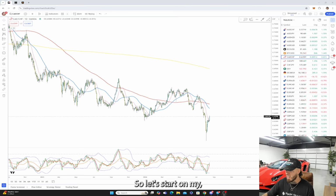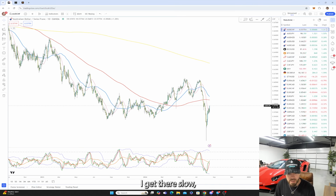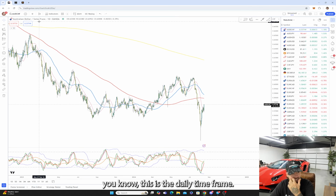So let's start. I'm gonna start going through the pairs, and some of them I might go through fast, some of them I might go through slow, just depending on what I see. And I'm gonna explain to you guys why I'm seeing things and what I'm seeing, and why I would take a trade, why I wouldn't take a trade, and things along those lines. So first off, this is the daily time frame.